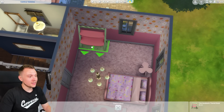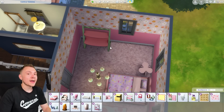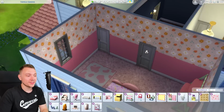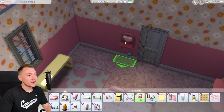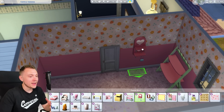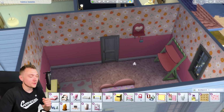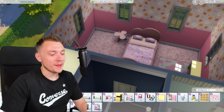For me personally, it's absolutely hideous. It's not for me in the slightest. Couldn't think of anything worse. If I came round someone's house and their house was decorated like this, I would be judgmental. I think you haven't grown up yet. That was a bit bitchy of me.